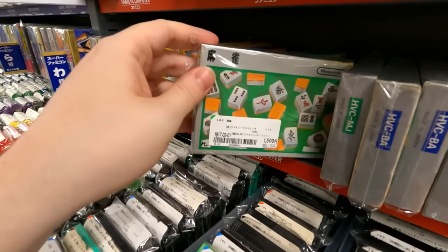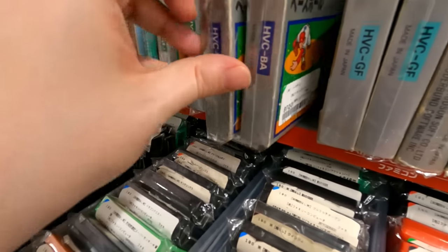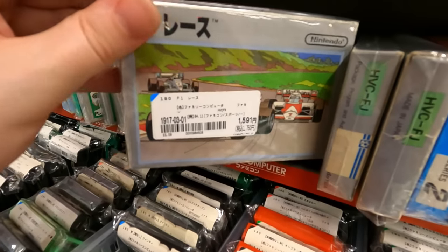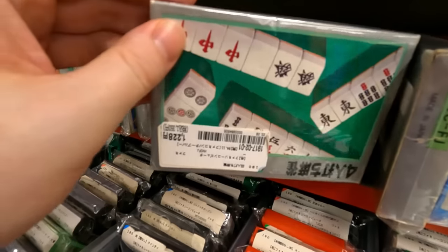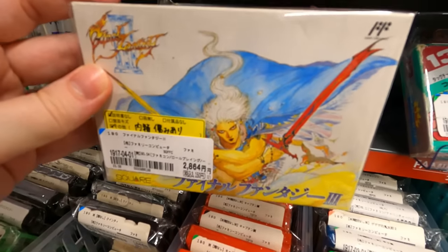What else we got here? We got some Mahjong. Exciting stuff. Baseball. Very unambiguous, that game. It's baseball, and it's tennis, and it's F1 race. And these games, this is like a miracle that these boxes are still intact.